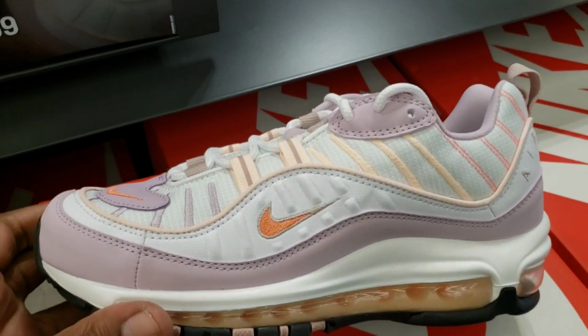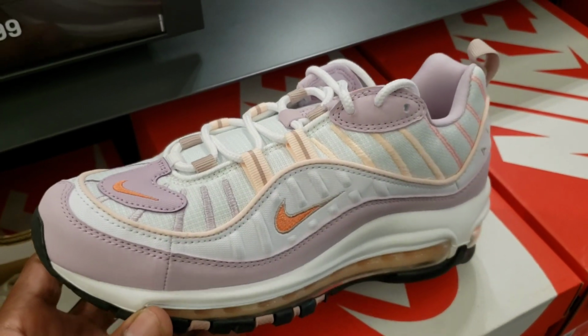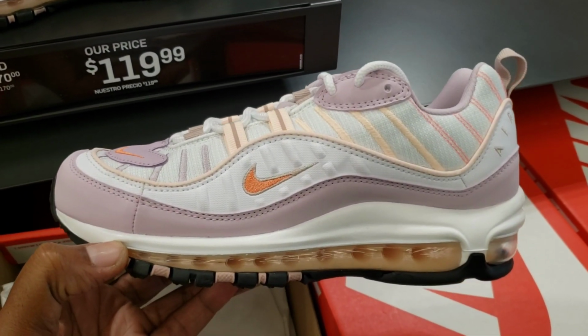Colorway is really, really dope. I'm not mad at this. It does give me Easter vibes, springtime vibes, and we're headed into the fourth quarter of the winter time. But Air Max 98s are dope for all kinds of seasons and weather. Let me know if you guys are feeling these. I think they're pretty dope.